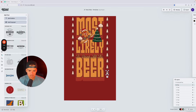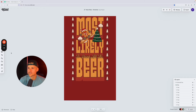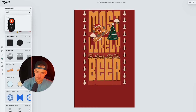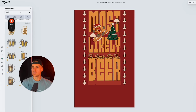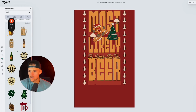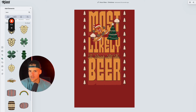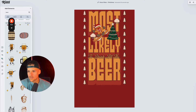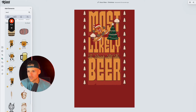Yeah. Need another Christmas tree down the bottom. Down here. Sweet. Now, to finish that off, I reckon we need some beers in here. So let's grab a beer and put it in here. I think it's this one, templates. No, we want to go elements. There we go. We want beer. Now we want to keep it a similar sort of design style to old Gingy up here. So we just have to scroll down until we find one. So we need that black outline. I reckon one of these is pretty cool.